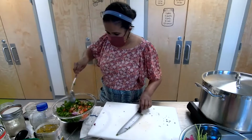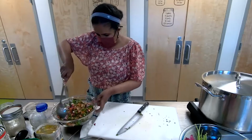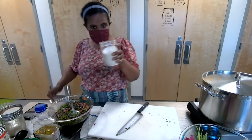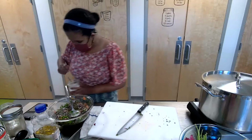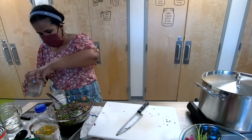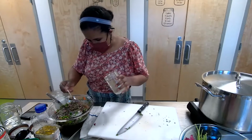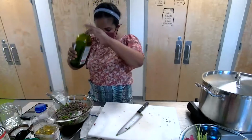Okay, here we go. So this is it. And then we're going to put some dressing. Excellent. Okay, so I have some salt. I'm going to put some salt. And then, excuse me. This is black pepper. Half spoon. And then we have some olive oil.